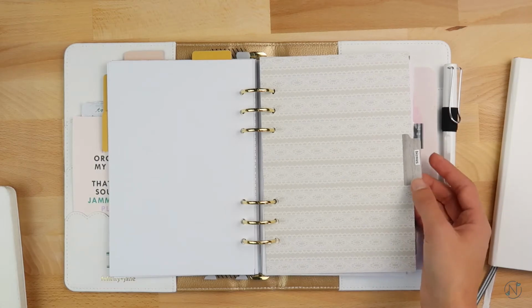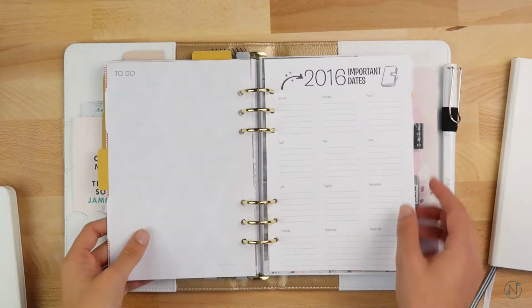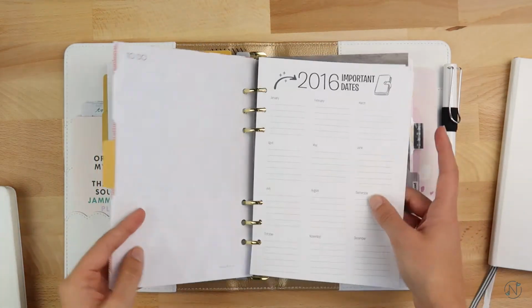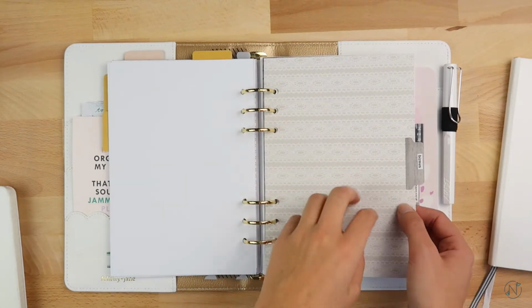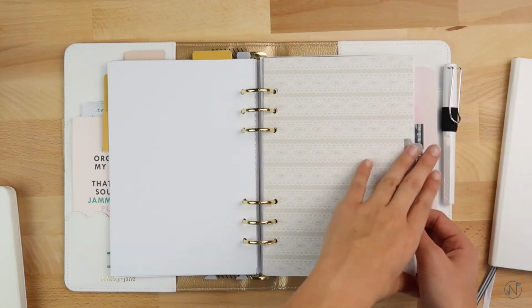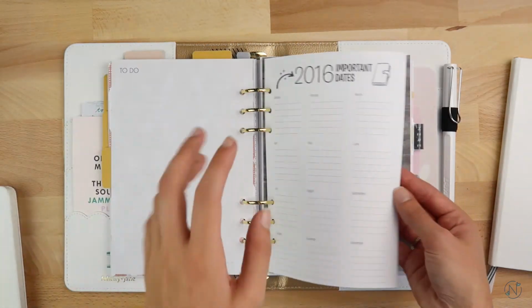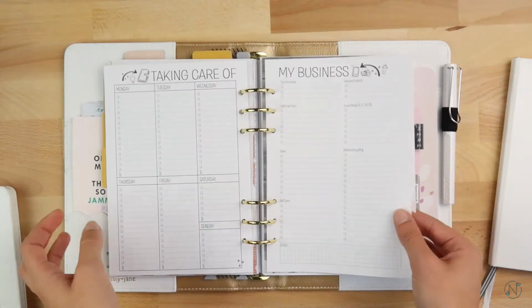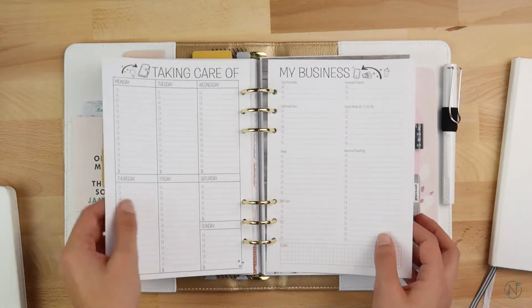So that's my business category, which I actually don't want to show right now. I have a few, but I don't have a business. If you're like, what business do you have? I don't have a business, but this is future things. There are things that I'm working on. That's future stuff. Anyway, these are some inserts from the Reset Girl Taking Care of My Business insert collection or kit thing.